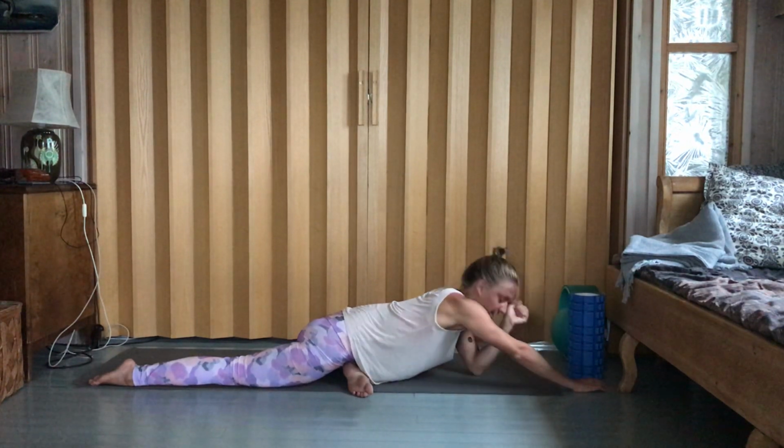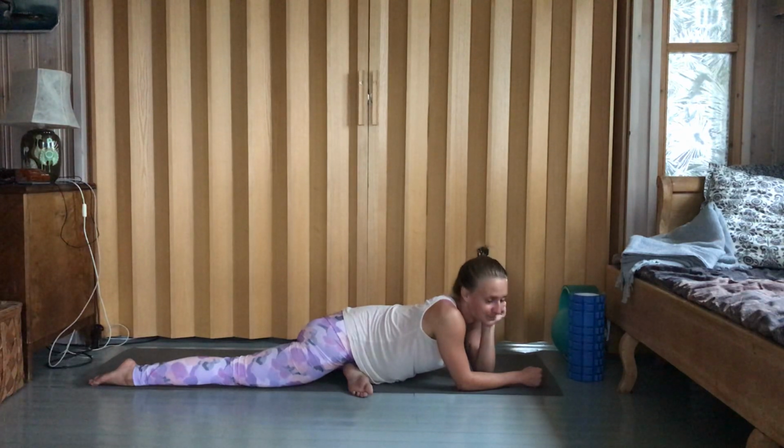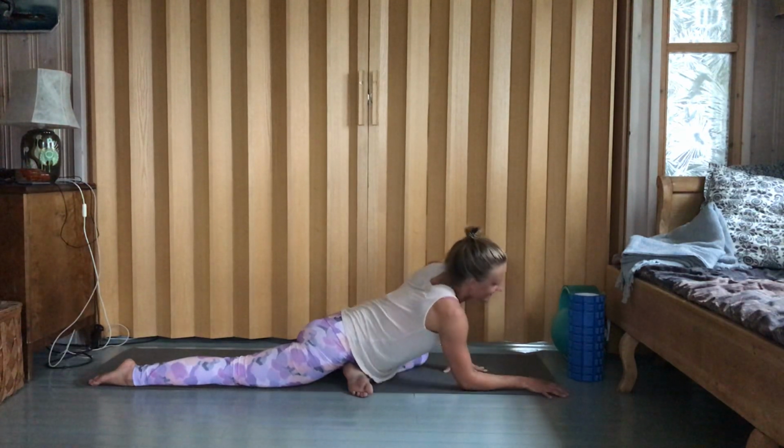Taking deep breaths in here, we're going to spend about 3 more breaths in the pose. Breaths that feel comfortable for you. There's no particular pace or rhythm to it. So practice is also observing what's going on in your body and how your body is functioning. On your next inhale, we're going to start lifting up.